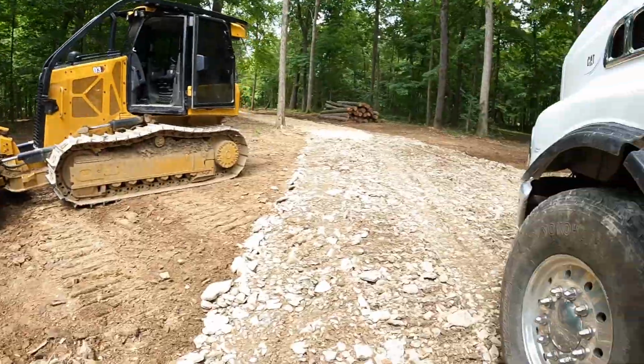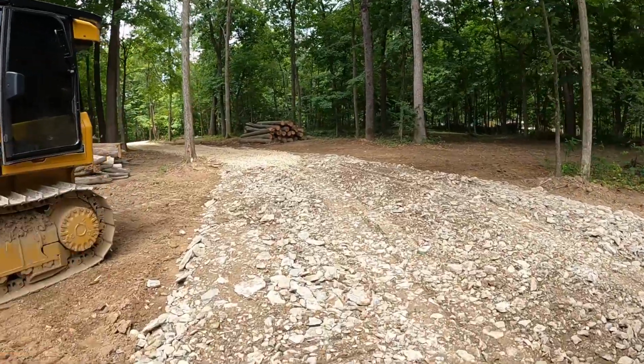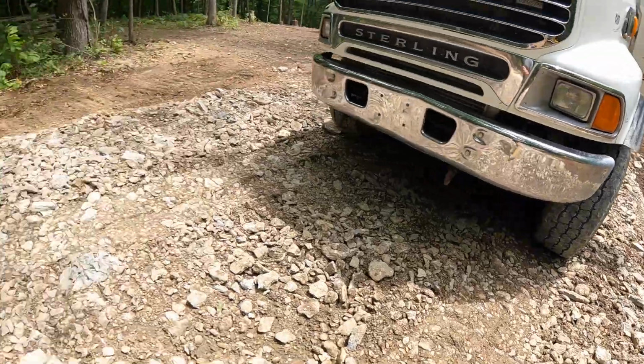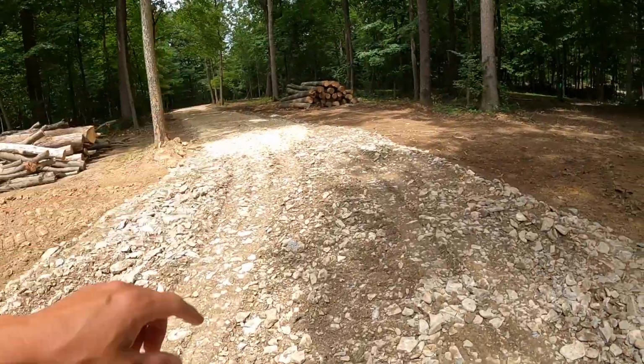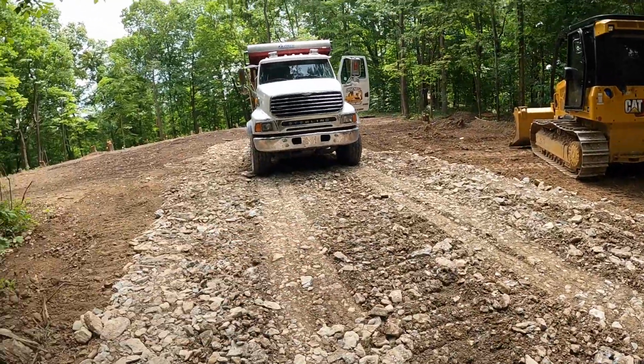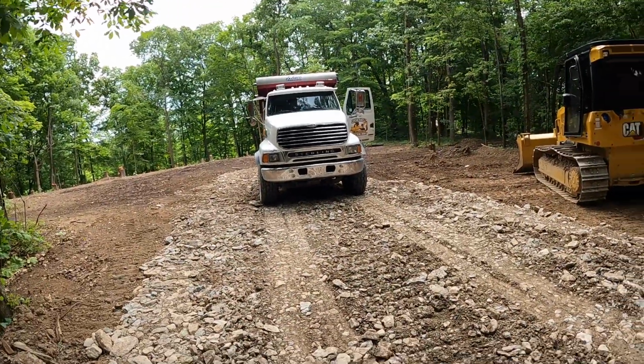Well guys, we're back with load 3 of the brown road base. I'll tell you what, this stuff here definitely holds up way better than just using that. Oh, I ought to pack this in, huh? I ought to roll it in. That's a good idea. I think I'll do that.